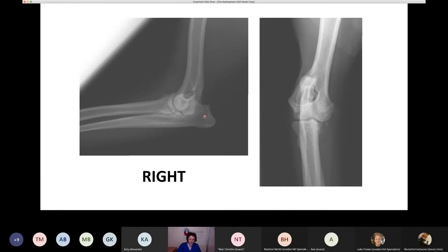This is, I think, a slightly older dog, so it's maybe less likely to be able to see things like an unattached anconeal process. In a flexed view of the elbow, a flexed medial lateral might make it easier to see the little fissure that's typical of an unattached anconeal process. That looks absolutely fine. That looks like it's intact, despite the fact that we've got some osteophytes here.